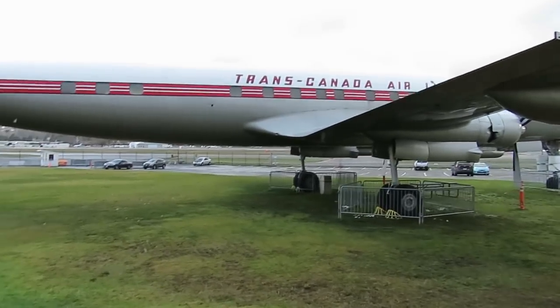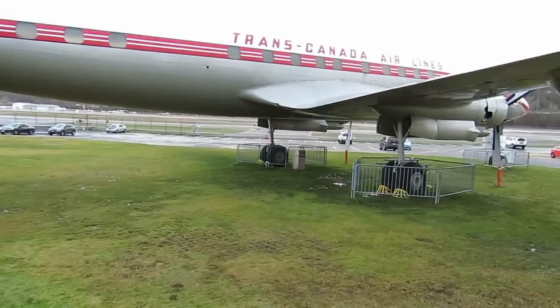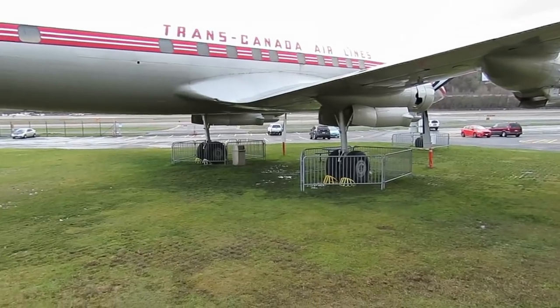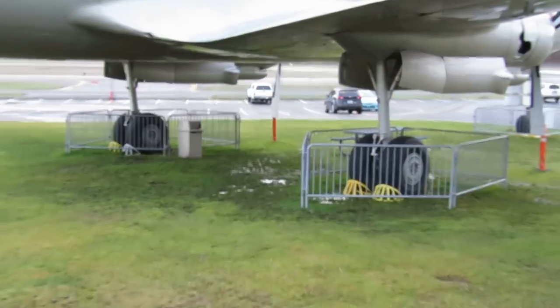I always get a kick out of some of these older airplanes by today's standards, how simple the landing gear is. Just look like sticks.